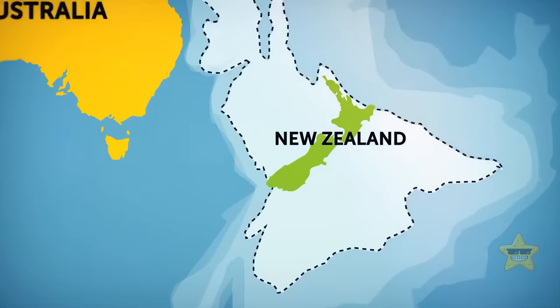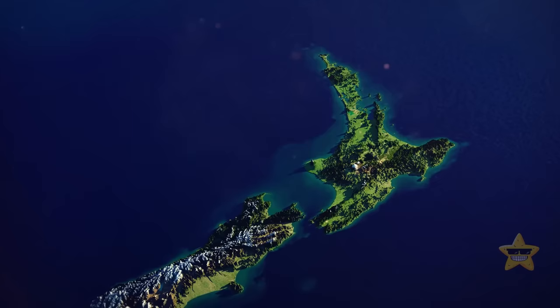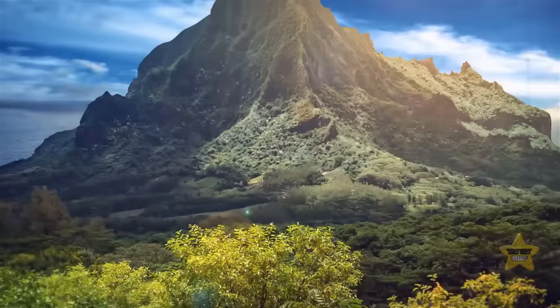First off, let's take a look at the ocean floor near New Zealand. The continental shelves of this mysterious continent are chilling at a depth of around 3,280 feet below sea level. The nearby oceanic crust dives even deeper at 9,800 feet below that. All of that is giving us those continent vibes, with varying altitudes from deep below the ocean to the majestic Mount Cook, standing tall at 12,217 feet above sea level.